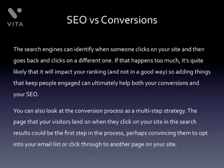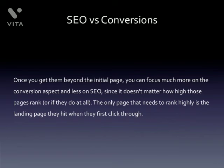You can also look at the conversion process as a multi-step strategy. The page that your visitors land on when they click on your site in the search results could be the first step in the process, perhaps convincing them to opt into your email list or click through to another page on your site. Once you get them beyond the initial page, you can focus much more on the conversion aspect and less on SEO, since it doesn't matter how high those pages rank or if they do at all. The only page that needs to rank highly is the landing page they hit when they first click through.